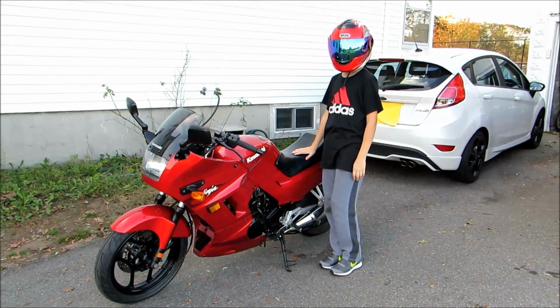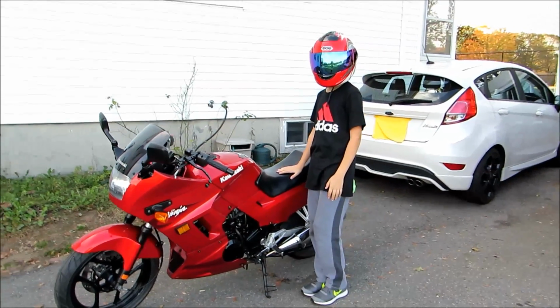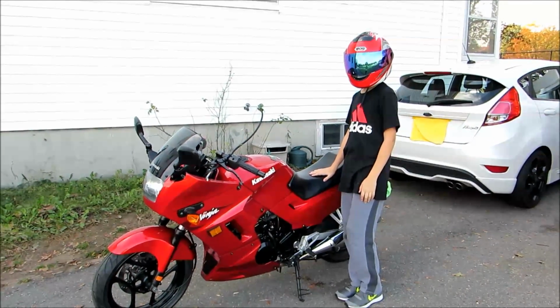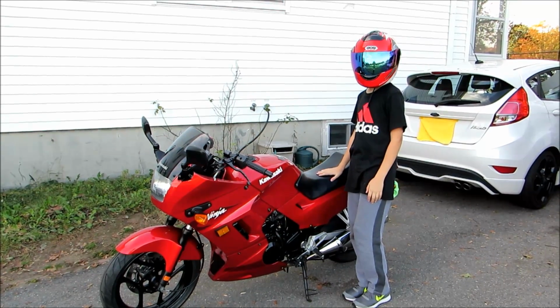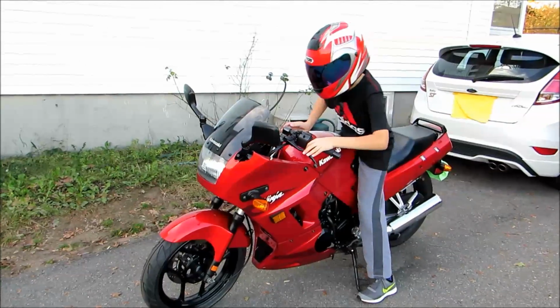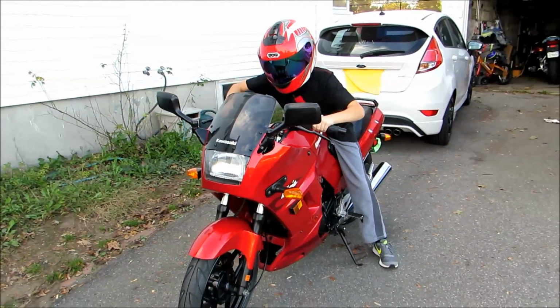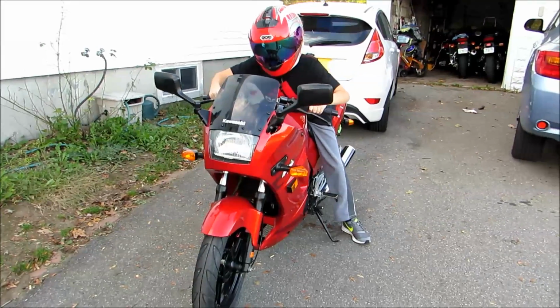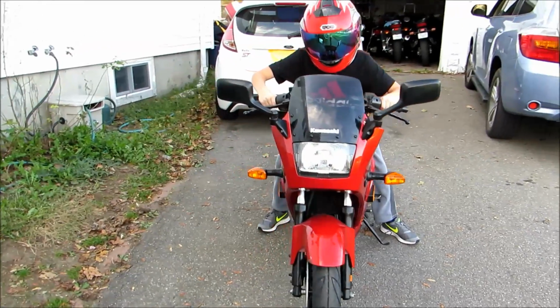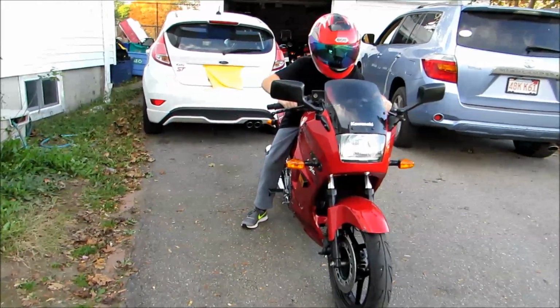This is my 12-year-old son, and he's going to demonstrate why this bike is good for shorter riders. He is 5'2". Okay, go ahead. So he can easily sit on it and then straighten it. And he's not that heavy, he's still a lightweight. And both of his feet reach the ground very easily.